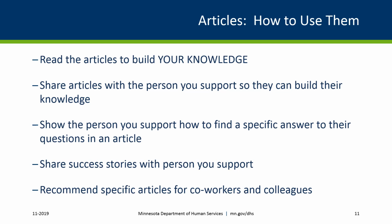Another great way to use articles is by showing people some of the success stories. It can be hard for some people to imagine that it's possible to work, financially get ahead, and maintain access to needed benefits. Sometimes the best way to communicate that is through examples of what other people have done. So be sure to point out some of the great success stories included throughout the content. And lastly, you can recommend your coworkers also read some of the articles on DB 101 so they can begin building their knowledge as well.